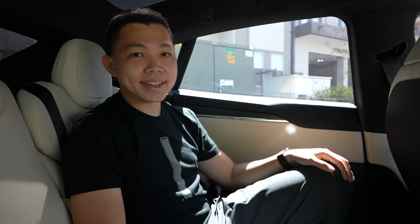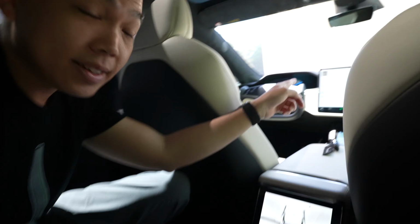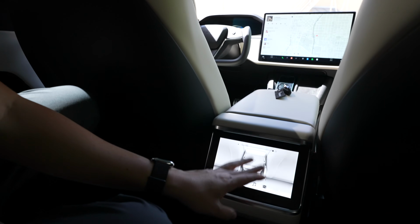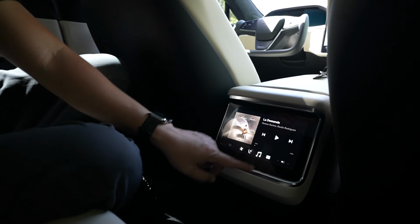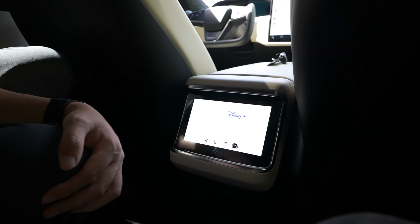Another thing you'll notice behind is another touchscreen down here. It is not as big as the one in front. The one in front has really great display quality as well, but it is functional. It works even when the car is moving as well. You've got your basic climate controls, you've got your seat heaters, you've got music controls, and you can also watch your Disney Plus or any other apps that you have.